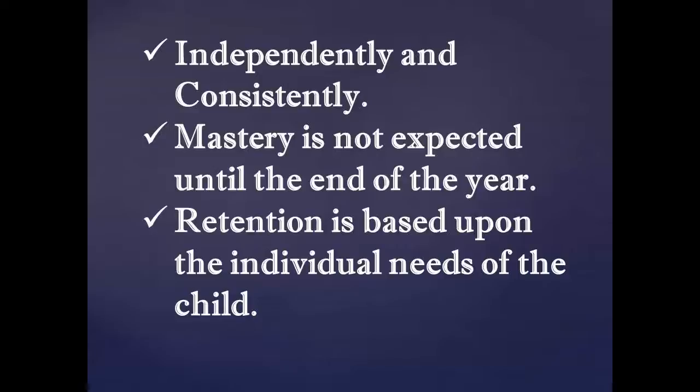At the end of the year, there is no specific formula for deciding if a child should be promoted or retained. Retention is based upon the individual need of the child. When a student has significant areas of concern and another year is needed to consistently and independently master the standards for that grade level, then the student may be retained. Many students with areas of concern will be promoted, but additional interventions and support will be needed at the next grade level because, for example, they need to have mastered the first grade skills before they can begin working on second grade skills.